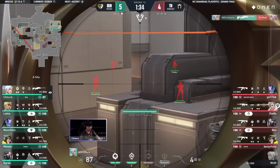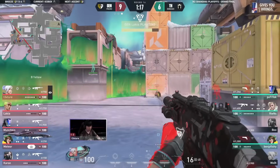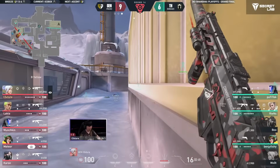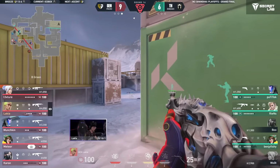But what happens when Gen.G suddenly lose their momentum? Early in the second half, Gen.G are already up 9 rounds to 6. They find themselves in a 5v3 post plant against a Heretics light buy, and it already feels like the map and now the series is going to snowball out of control.